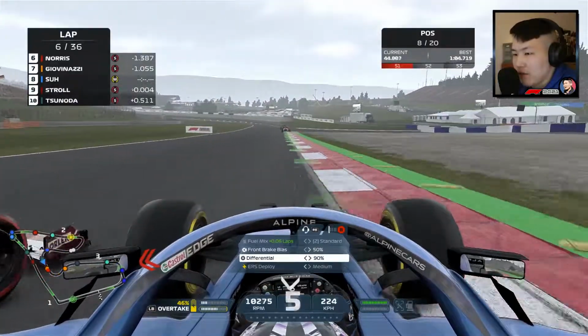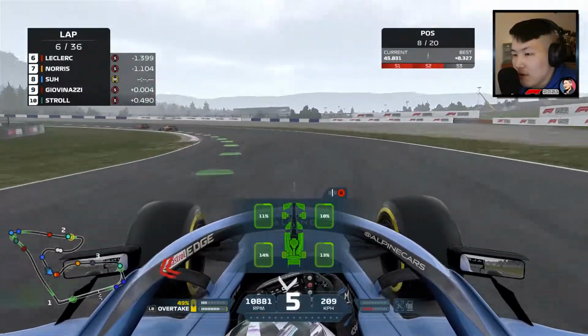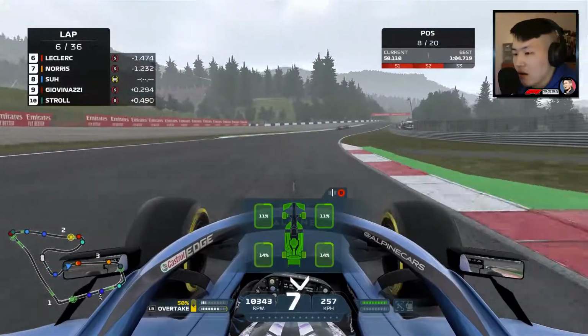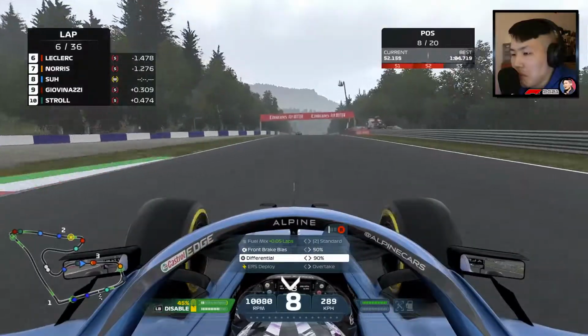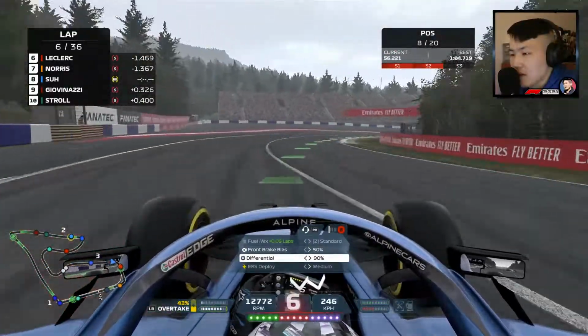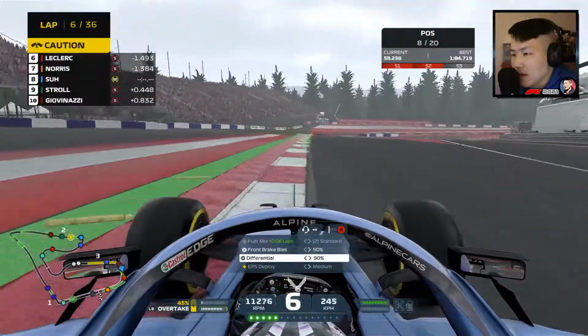Around the outside of Giovinazzi. What a move. We can confirm that it's an issue with our engine. The issue seems to be fixed, but we will keep monitoring it our end. Okay. A little bit of a shocker on the engine. I'm sensing a DNF is on the horizon.